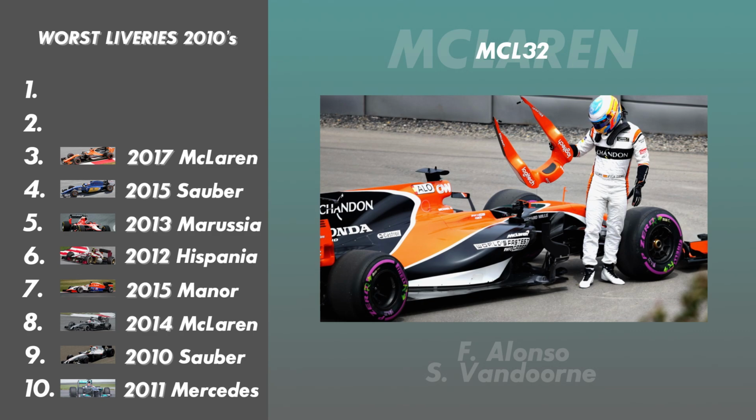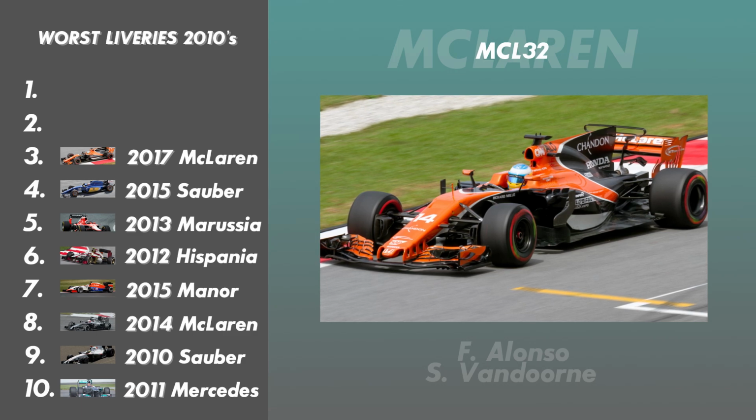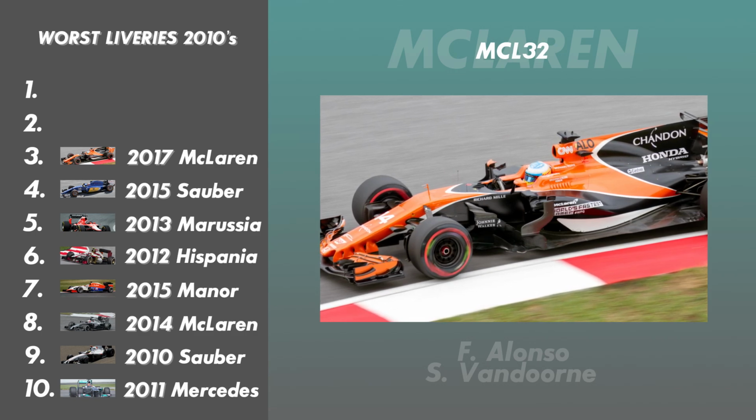The year of the stupid rear wing thingy-mabobs. Yeah, 2017. A lot of cars had some... You know, the Ferrari was good, but McLaren was the total opposite. So in P3, I've gone with the 2017 McLaren. Yet again, it's just simple block colors. I could create this on Word, put it on a car and call it a day, and it looks like they've done that. It looks awful.